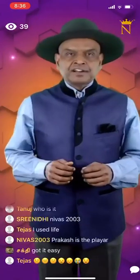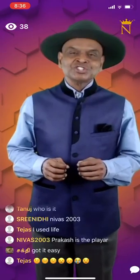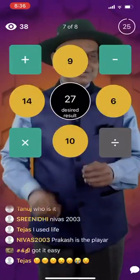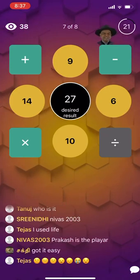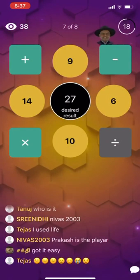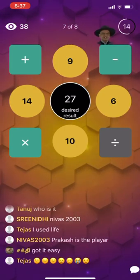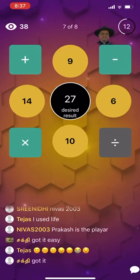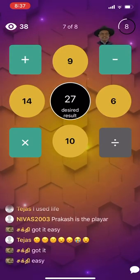7 of you are still remaining after question 6. So let's see if anybody chooses to use lives or not. Or let's go on to question 7. 10, 9, 6, and 14 for a desired result of 27. Addition, subtraction, and multiplication are in play. How do you get 27 from 10, 14, 9, and 6?